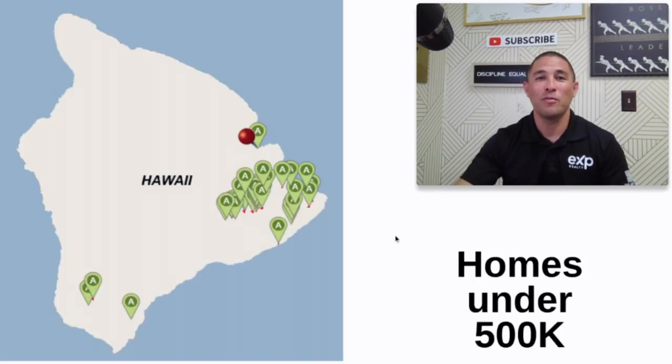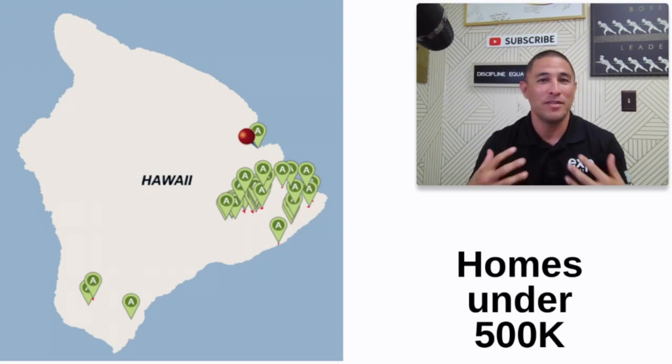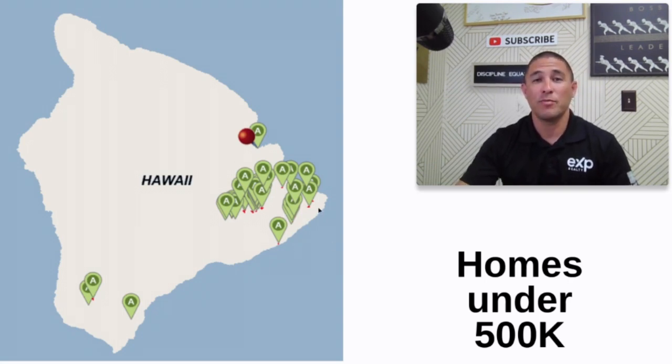So if we look at homes under 500,000, and this obviously changes over time, but this is a pretty good representation. This is a live shot of what's available right now on the Big Island for homes. But if you look at this map, it's pretty clear geographically where you can buy property under $500,000. And clearly the vast majority of them are in the South Hilo, Puna district of the island. Lots of options out there, everything from small cabins on a couple of acres to a brand new home built on an acre.